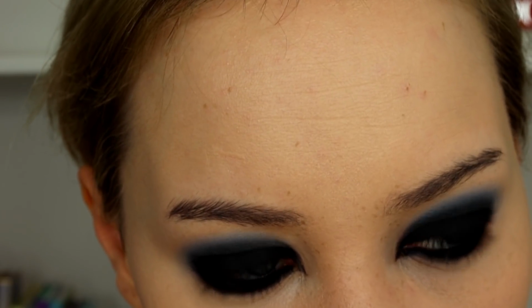And like slight blemishes and stuff, but that's it on my forehead. As little as possible, really. It's like my skin doesn't look perfect by any means, it just looks more perfected. Why is it still yellow?